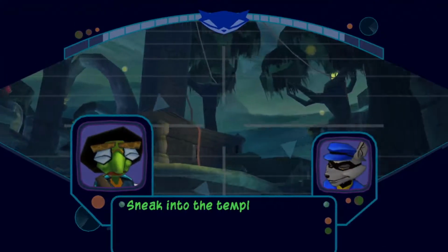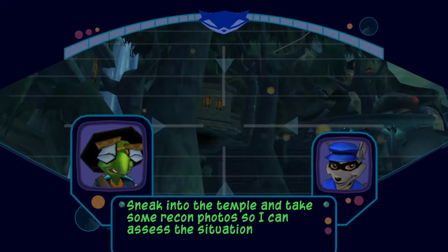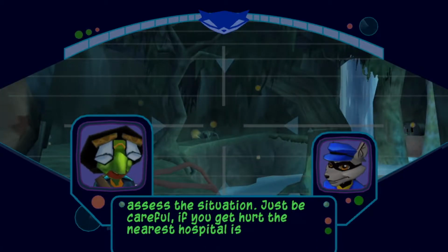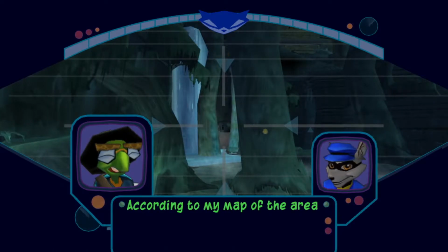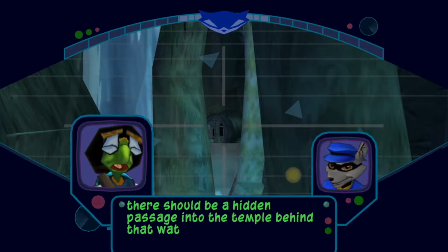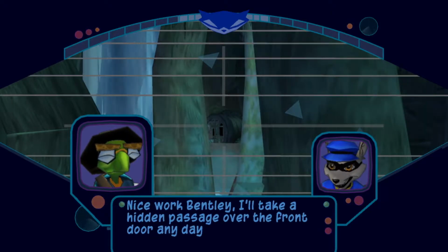Sneak into the temple and take some recon photos so I can assess the situation. Just be careful. If you get hurt, the nearest hospital is 106 miles from here. According to my map of the area, there should be a hidden passage into the temple behind that waterfall. Nice work, Bentley. I'll take a hidden passage over the front door any day.